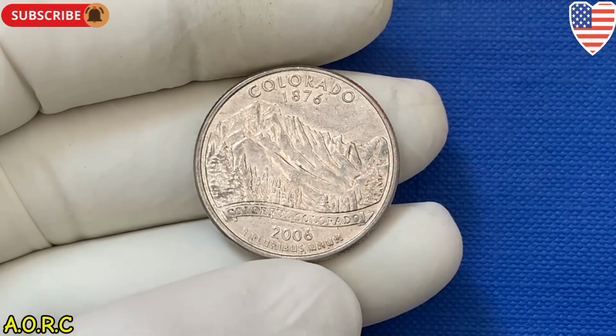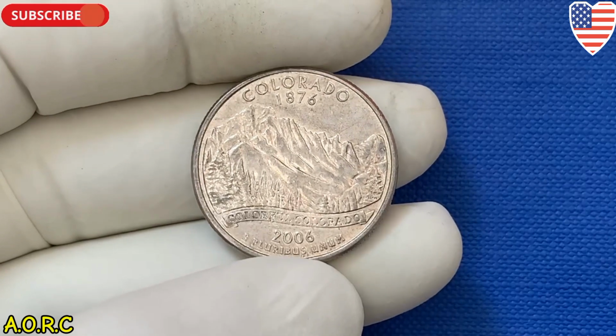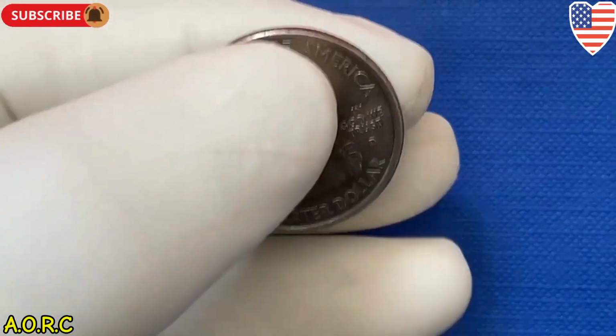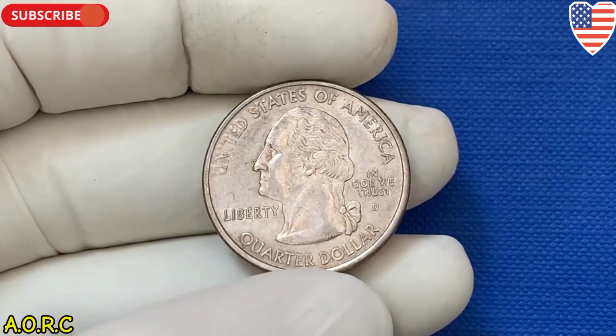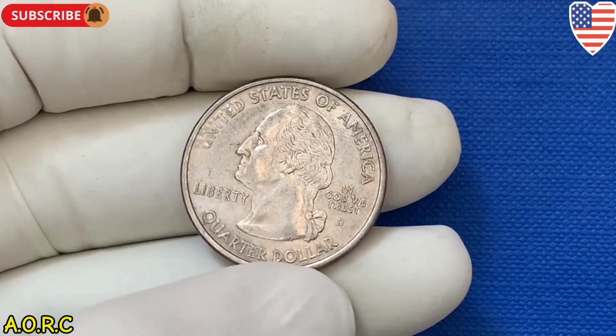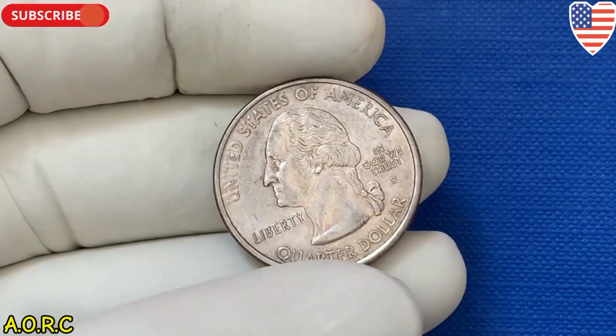On the obverse of each coin, you'll find the iconic portrait of George Washington, designed by John Flanagan. This timeless depiction of America's first president has been a hallmark of the quarter since 1932 and continues to connect generations of coin collectors and enthusiasts to the nation's history.